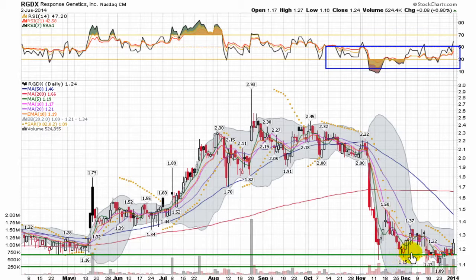It did it again at the end of the month, in the beginning part of December, and once it dipped down to $1.09, it pretty much pulled right back up to that point and held it again as support. So that would be the key level I'd be looking for as the first level of support, and it keeps the stop loss a little bit closer to Thursday's closing price of $1.24.